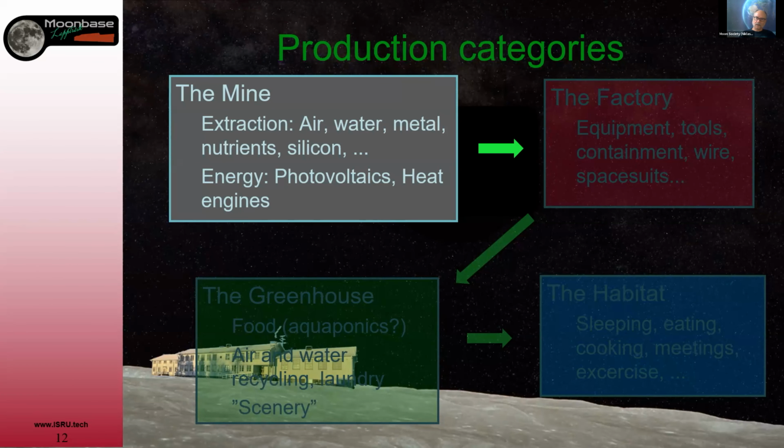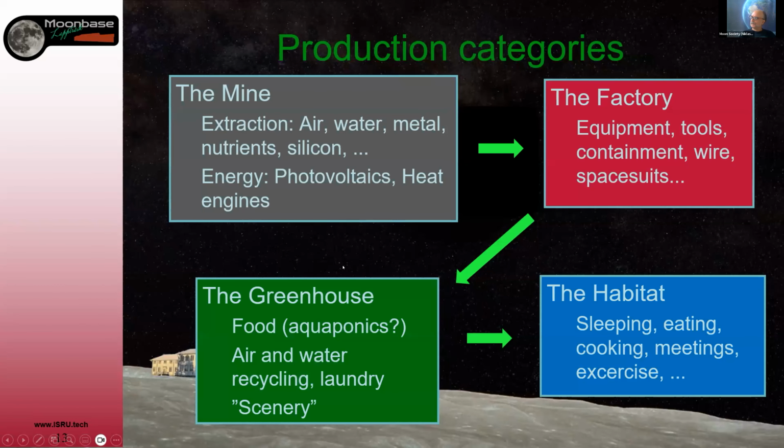And the mine, you could divide it into mine and energy production, but put all that under the category of the mine, because energy is also taking resources from outside the colony proper and using it and making it available for use. So that's the same thing with extraction: air, water, metal, nutrients, silicon. You need to resupply that, because part of what you're using will always be diluted to such a level that you can't use it anymore. So that is the flow of materials.